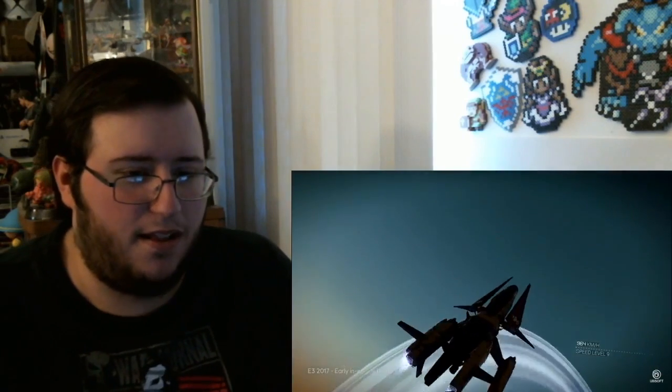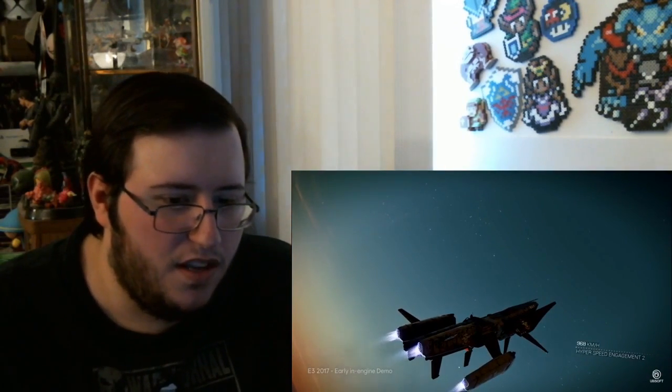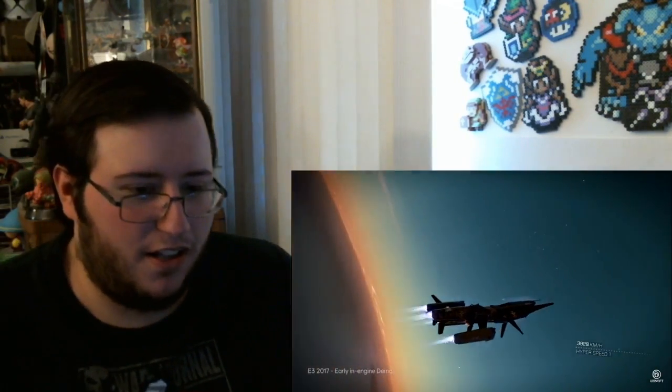Your ship is huge too, so that city looks like nothing. The biggest things you want to do in this kind of game. I wish he was flying in the smaller ship, so you could see the scale of the city a little bit better. Because you being in that giant ship makes the city look like nothing.